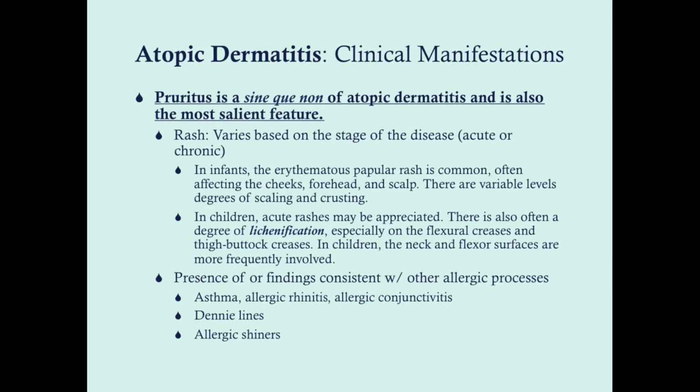Clinical manifestations. Pruritus is the sine qua non of atopic dermatitis and is also the most salient feature. So if this is not an itchy rash, this is not eczema. Also, the itchiness tends to be the complaint. If you have a really young child like this baby, then itchiness is not going to be the complaint, because it's going to be mom or dad that's complaining, and they're going to complain of the rash.